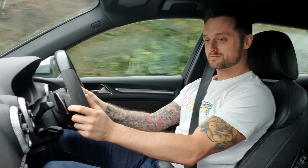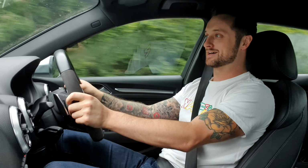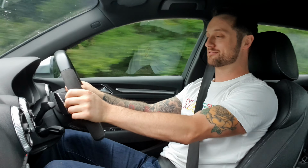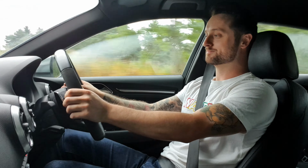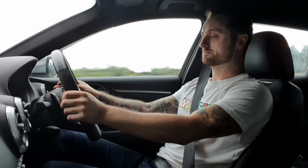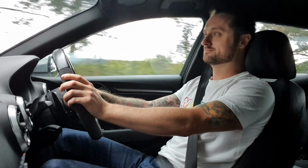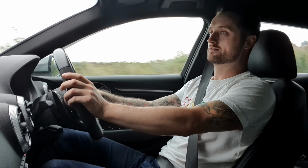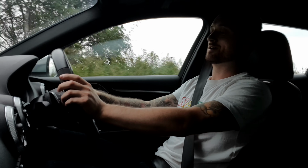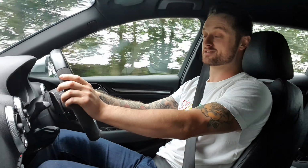First impressions of the RS3. As you would imagine, it drives absolutely perfect. Premium Audi product. It's comfortable, it's got more toys than you can poke a stick at, and that 2.5 litre 5-pot, just power on tap. Plant your foot in this and prepare to break the speed limit, basically, because you'll break the speed limit before you even know you've broken the speed limit.